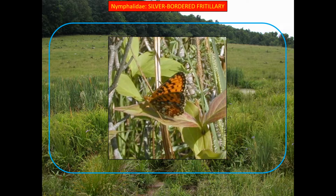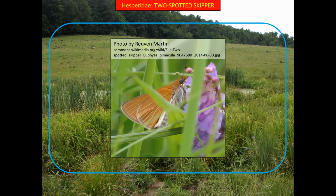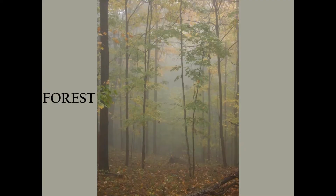Here's a bad photograph I can take full credit for. This is a picture of a silver-bordered fritillary, which I took in northern Dutchess County. It's a wet meadow species. We have never seen it in Columbia County, but the fact that it occurs in northern Dutchess County certainly suggests that it could be here. Here's a two-spotted skipper. I've never seen it either. Could be here. I'd like to talk about forests and the butterflies of forests.